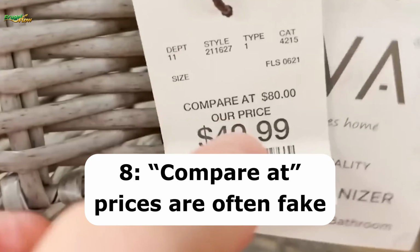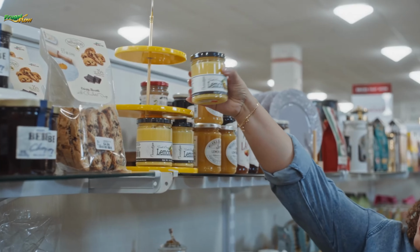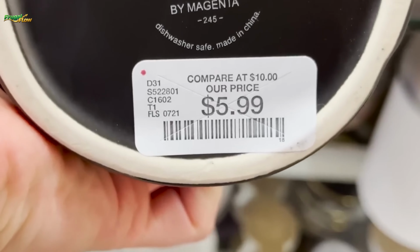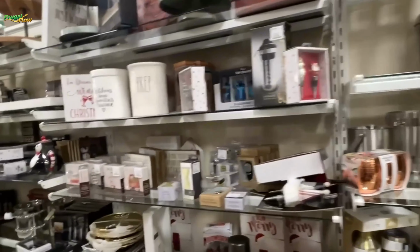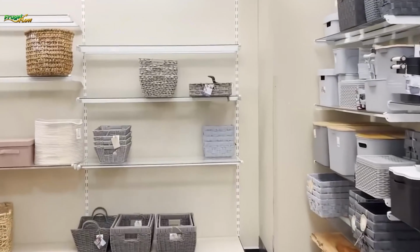8. Compare at prices are often fake. When shopping, you've probably seen price tags with "our price" listed next to a lower amount, while a higher "compare at" price sits nearby. At first glance, it feels like you've scored a bargain, getting a product at a deep discount compared to the market. But the truth isn't always what it seems.